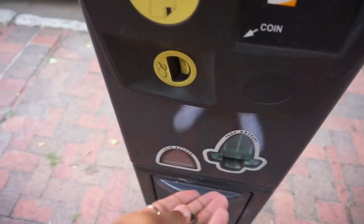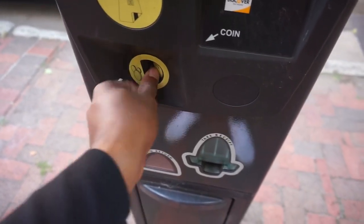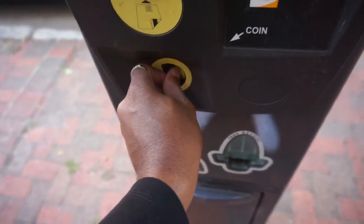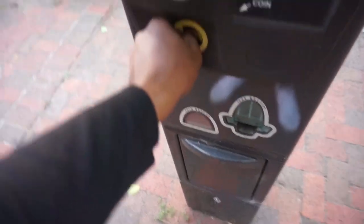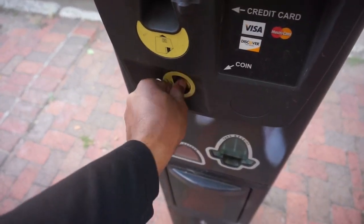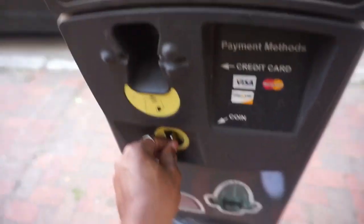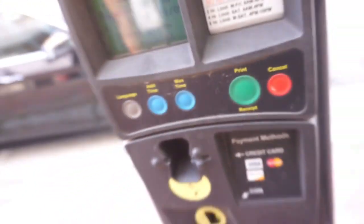All right. There go a nickel. I mean, that's a dime. There go a dime. There go another dime. Shit, there go a nickel. Okay, they don't take nickels. All right, we got one more dime for you then. But it should take nickels. All right, take the nickel. Oh, it took that nickel. Okay, it takes nickels. All right, never mind. All right, so we only gonna be here for 55 seconds, I guess. Shit, I don't know.